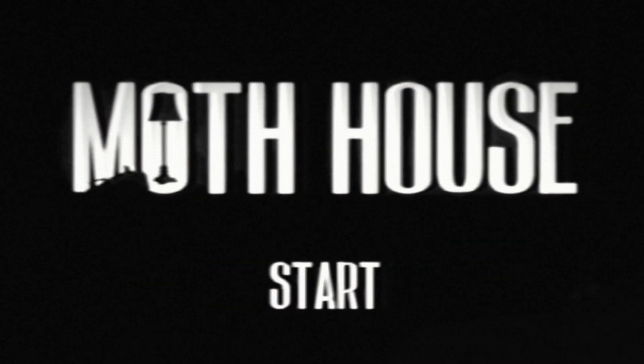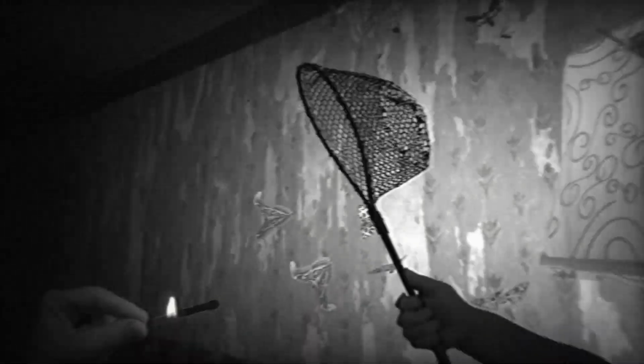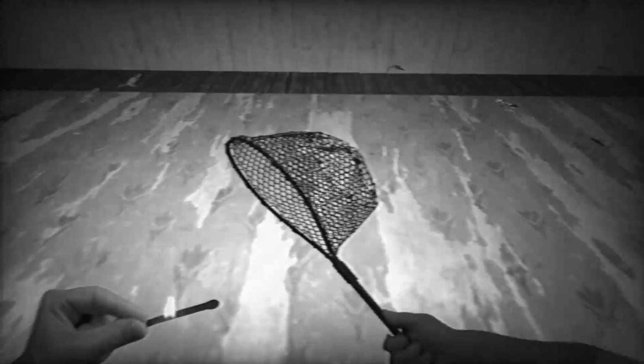Have you ever wanted to start your own moth collection? Well, now you can today. So come on down to the Moth House, where we have some of the most exquisite and unique moths you will ever feast your eyes upon. So without further ado, let us begin our tour of the Moth House.